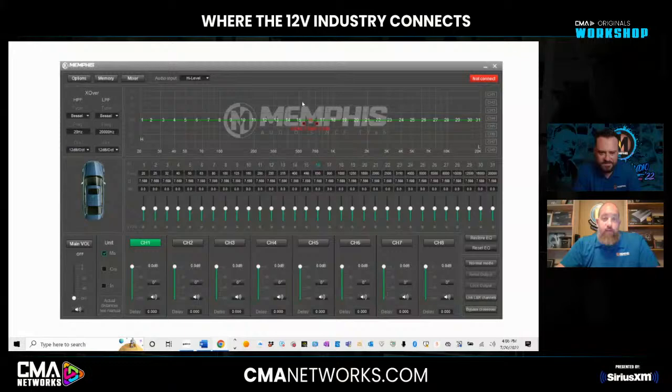So when using the PC-based app, the first thing we're going to assume is you already have all of the equipment installed for the system in the vehicle. So your radio's in, your speakers are in, amps are in, all of that kind of stuff. So you're going to need to go and download the desktop app, which is available from our website, or you can get the mobile app from Google Play or the Apple Store, whichever phone you're using. Once you have those downloaded, they're very easy to use and get started.